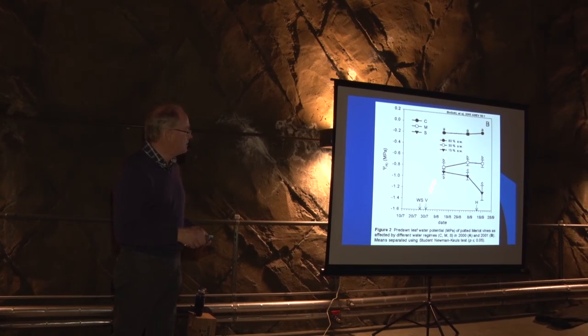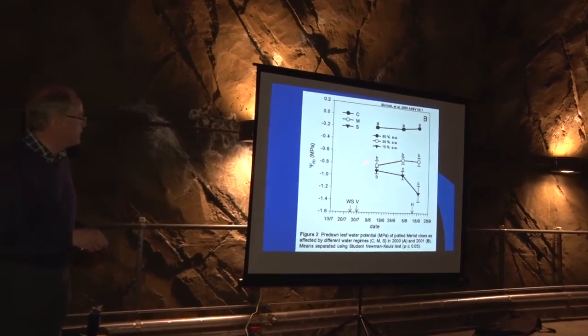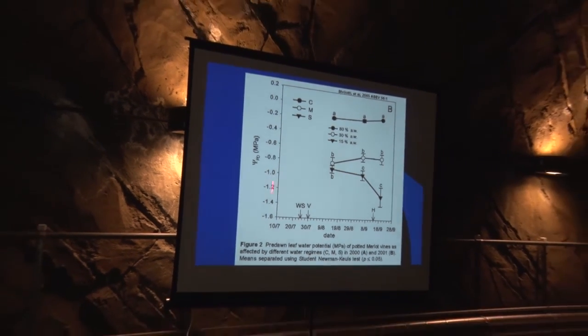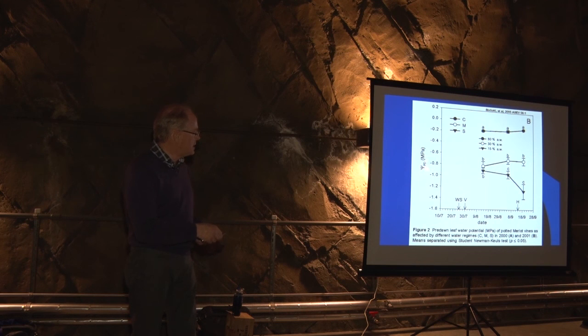You can see that even in the pre-dawn leaf water potentials, the 80% had plenty of water. The 30% had a fair amount of water, and the 15% just didn't have nearly as much, and it was a lot more negative. It would probably have preferred to have more, but the leaf water potential, or the pressure bomb readings, were much more negative. To change these from megapascals, just move the decimal place over 1 to get to bars. So this is 10 bars, 12 bars, 14 bars.